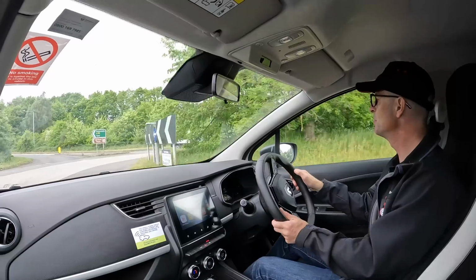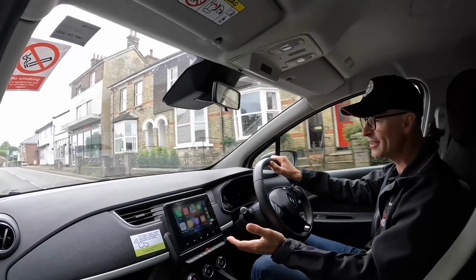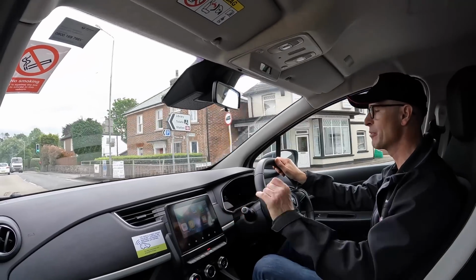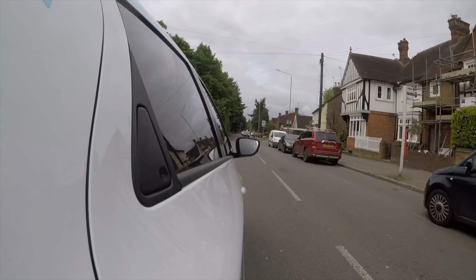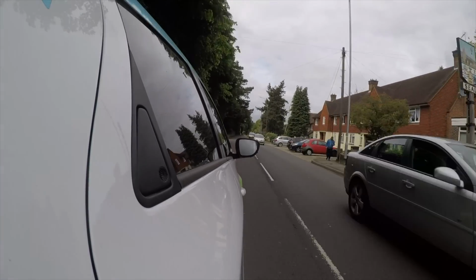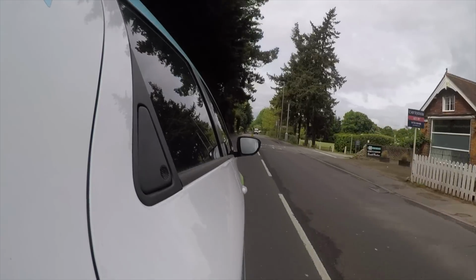Now there's only 2 trim levels on the van, the Business and the Business Plus. Now Business, which is the basic one, is fairly well loaded to start with. You've got the 7-inch touchscreen with Android Auto and Apple CarPlay, DAB radio. You've got the fully digital dashboard. You've got cruise control, speed limiter, air conditioning with climate control, electric windows, no one touch I have to say, electric mirrors, heated front windscreen and rear window.